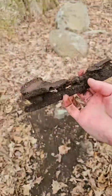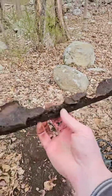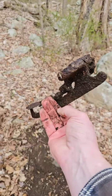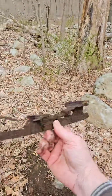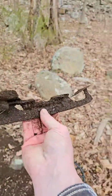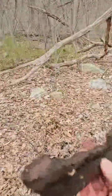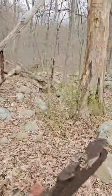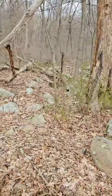What is it? It's an old ice skate. Oh, cool. Look at that, right? Really old ice skate. Wow. So somebody was skating up here back in the day, possibly. Ooh, maybe there was a pond up here, like a little ancient pond, because there's springs that come out of the hilltop.